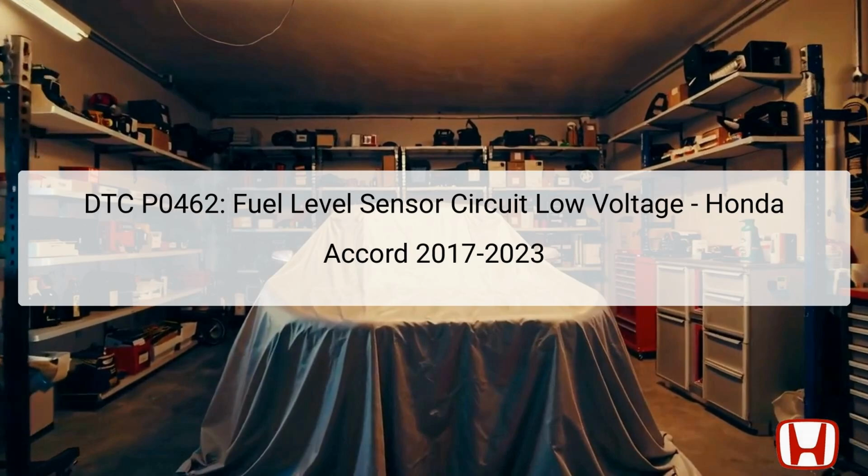DTC P0462 stands for Fuel Level Sensor Fuel Gauge Sending Unit Circuit Low Voltage. This diagnostic trouble code indicates that there is a low voltage condition in the fuel level sensor circuit. The fuel level sensor, also known as the fuel gauge sending unit, plays a crucial role in providing real-time information about the fuel level in the tank to the vehicle's gauge control module. The gauge control module processes this information and displays the fuel level on the dashboard.